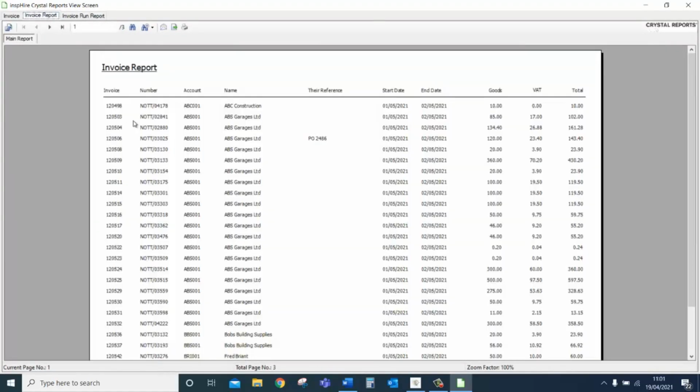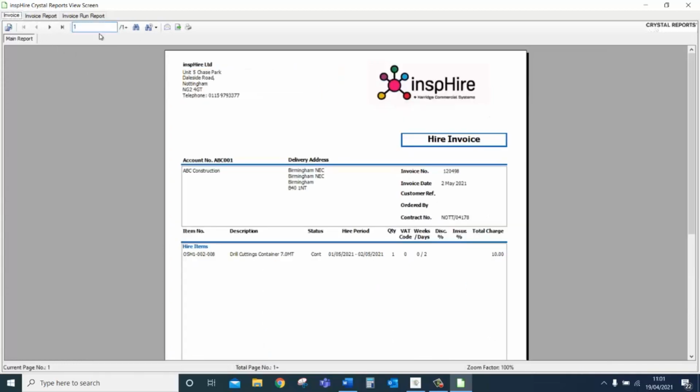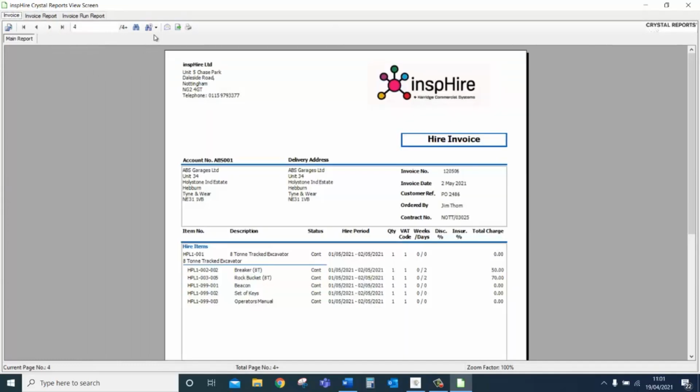Okay. So first and foremost, it gives us a nice summary report. So invoice report, as you can see, the invoice, the contract number, who the customer was, if there are any references, what the relevant dates were, and then obviously the totals just there. And then we have our invoices that we've got just here. If we wanted to, we could individually email these out.